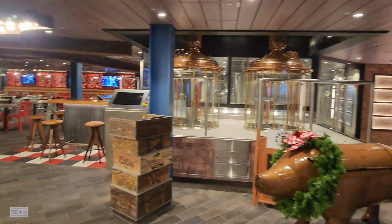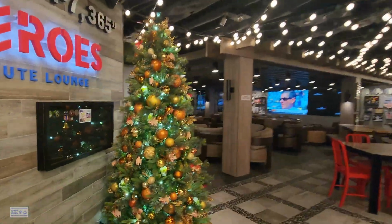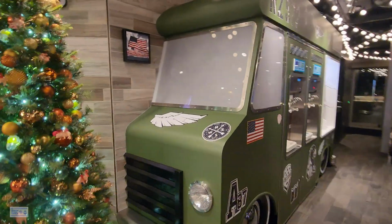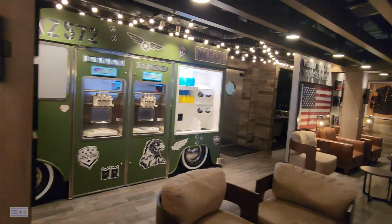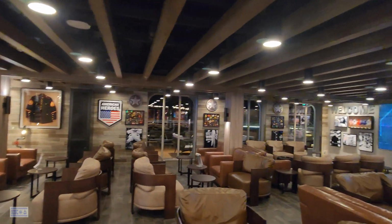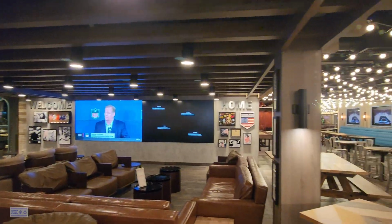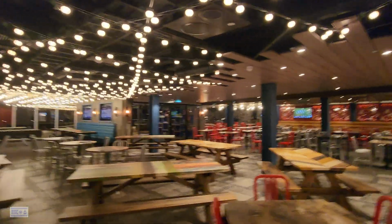All right, another option is going to be Guy's Pig and Anchor. This is down on deck 8. This is a barbecue place. Guy's Pig and Anchor in the past on other ships has been free at lunch, but an upcharge for dinner. So on this ship, for the Celebration, the Mardi Gras and Jubilee, hopefully for Jubilee anyway, it is included in the cost of your cruise, so there's no upcharge at any time.